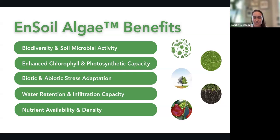And then water is a huge one everywhere, and especially in Arizona. So many of our growers have been able to reduce irrigation costs by improving things like water infiltration and water retention in their soils. I know Yadi loves to talk about the micro water cycle between the soil and the plants, and specifically with cover crops. And that's something that's super important, and that InSoil really supports by building soil structure with the microbial activity. And then, of course, the nutrient availability and density.